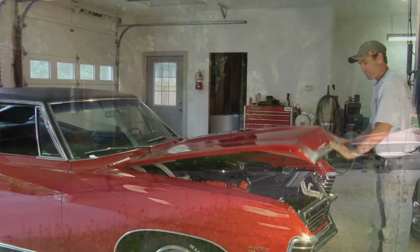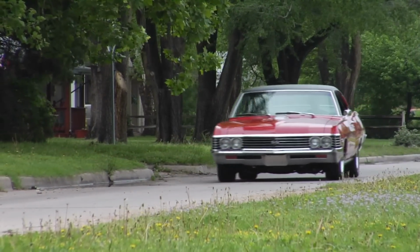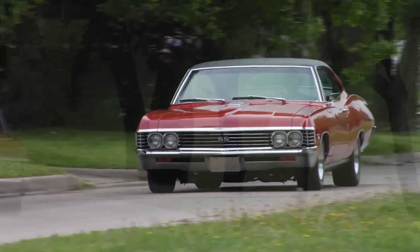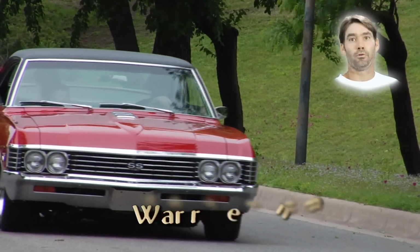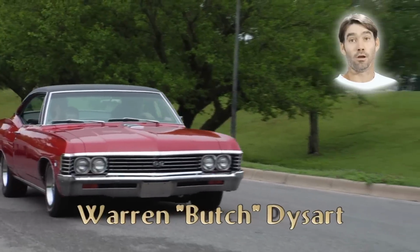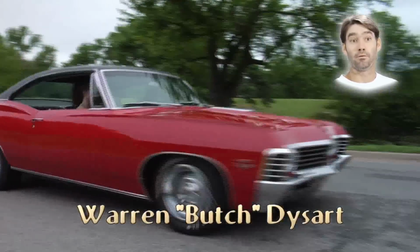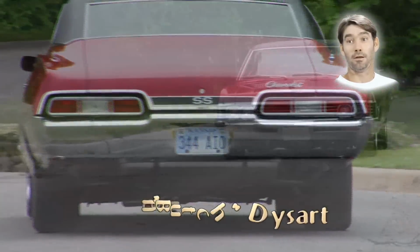Yeah, I've been interested in cars since I was about 3 years old. I've always been pretty mechanical and like to take things apart and put them back together. I guess what really fuels me on these old cars is just the pure beauty that they had, the lines and designs they had back in the day. I've always been a nut about old cars. I got that from my dad.